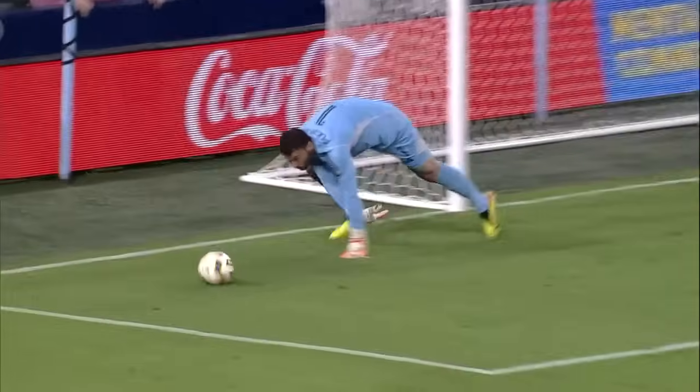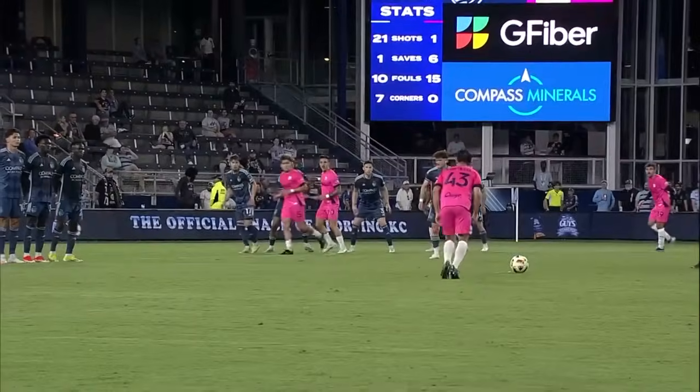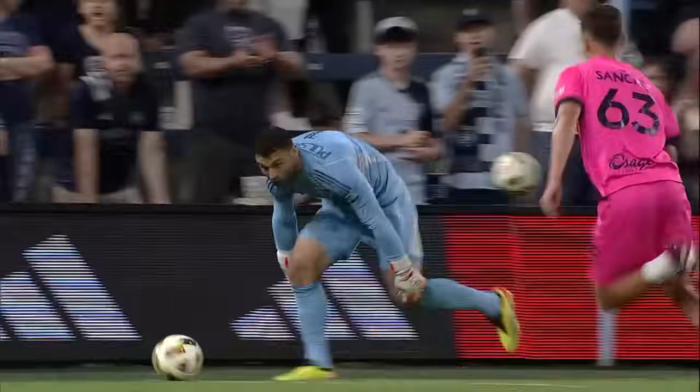It's really difficult distance for Portillo to go up and over the wall. Enough venom as it's bending away from Polskamp. Straight forward from the Sporting goalkeeper.